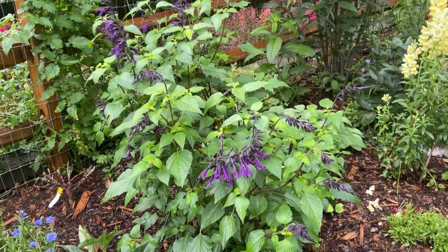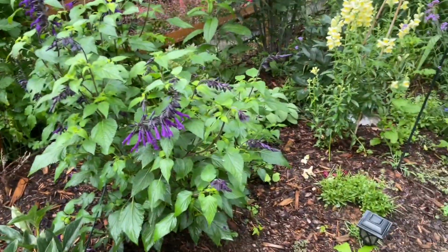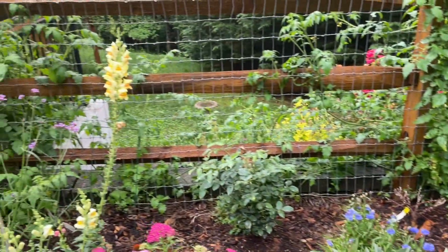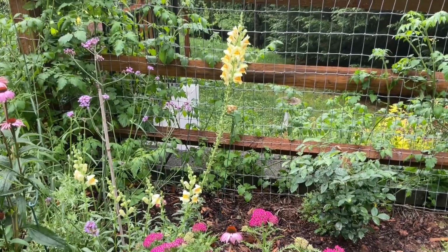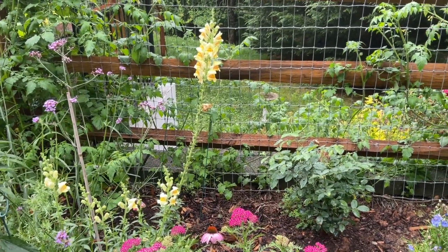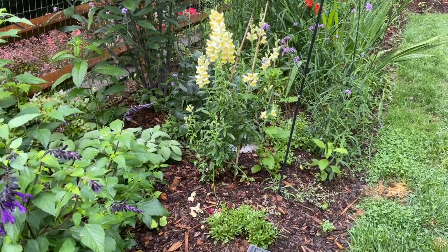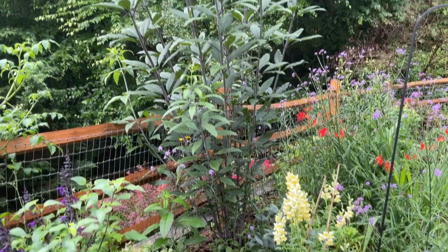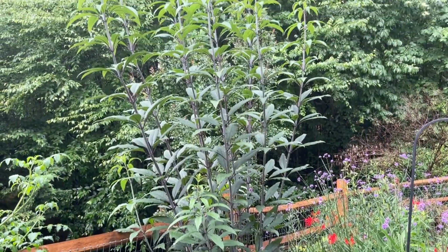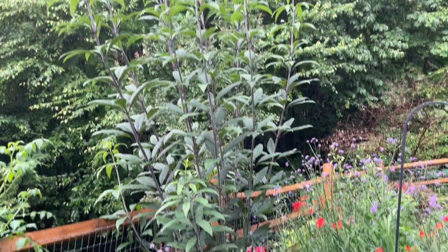Amistad has been beat to the ground several times. My snapdragons have done well. I think it's called Bronze. And I have to say, it's not the color I thought it would be. It's more yellow. And then we go up to this incredible Eupatorium fistulosum. It's huge.